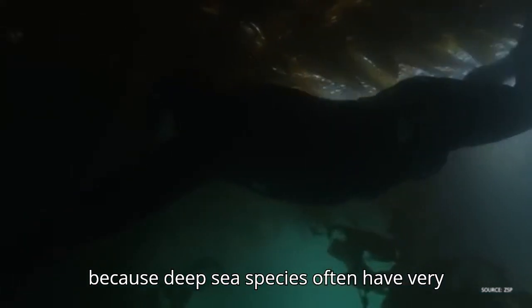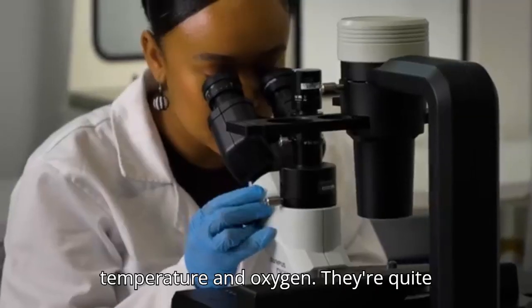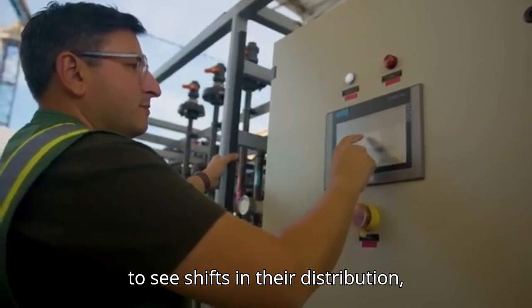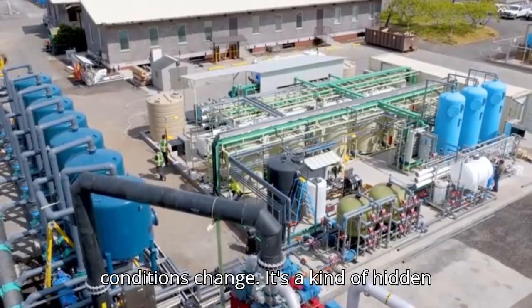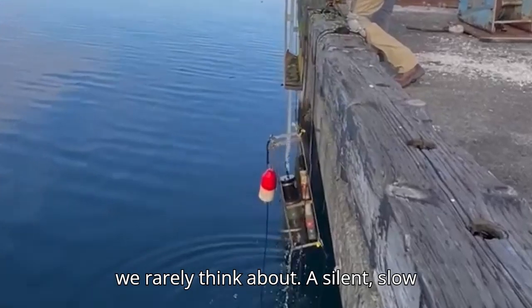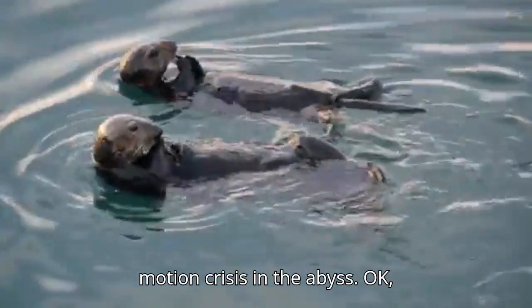And because deep-sea species often have very specific, very narrow tolerances for temperature and oxygen, they're quite specialized. Extremely. So we're likely to see shifts in their distribution, maybe even regional extinctions, as conditions change. It's a kind of hidden impact unfolding in a part of the ocean we rarely think about. A silent, slow-motion crisis in the abyss.